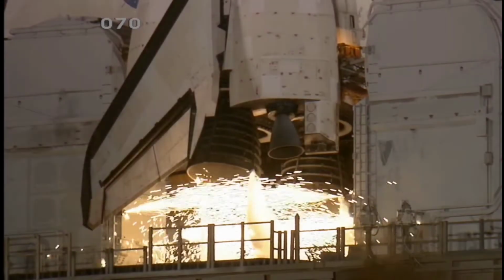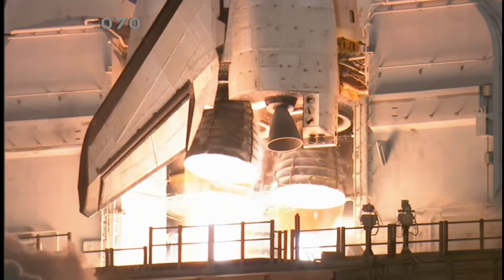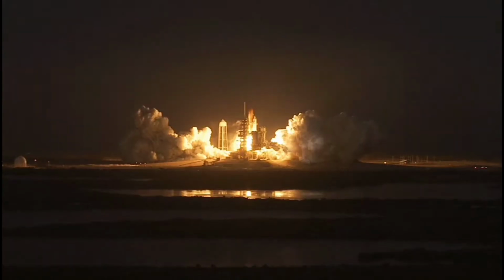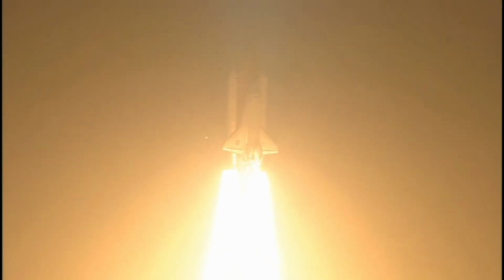10, CLS is go for main engine start. 6, 5, 4, 3, 2, 1. And booster ignition, liftoff of Space Shuttle Discovery, taking the space station to full power for full science. This is Mission Control Houston.